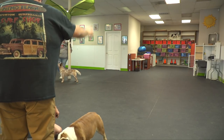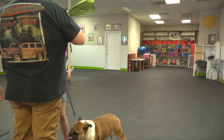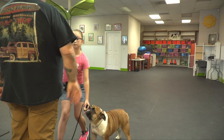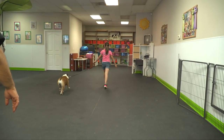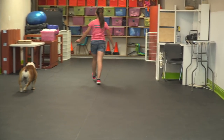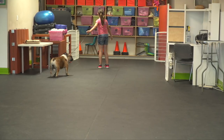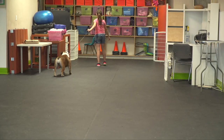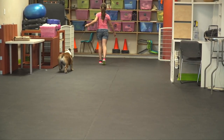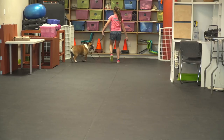And this time, back up and go. Don't squat down and beg her. Stand up tall and go. Back up and go. And go. Look at the difference. Keep going, keep going. Bump her up. Good, good, good. There it is.